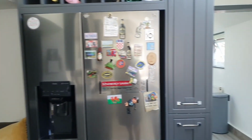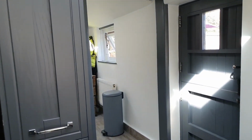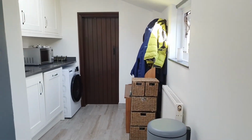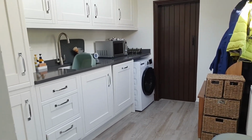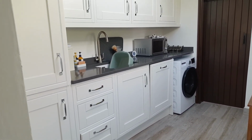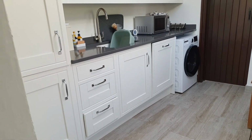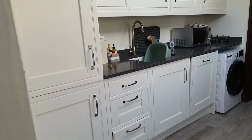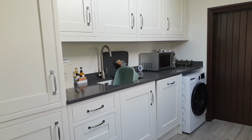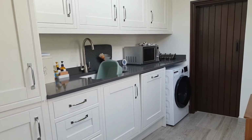So I'm going to pan round and show you the smallest rooms in the house before we go through to the rest, simply because these are off the back of the house as well. So we've got what isn't a small utility, an absolutely huge utility, really good space again with these porcelain tiles running all the way through. You've got a lovely large larder unit there. You've got the dishwasher built in just by the sink there, and then space for the washing machine.